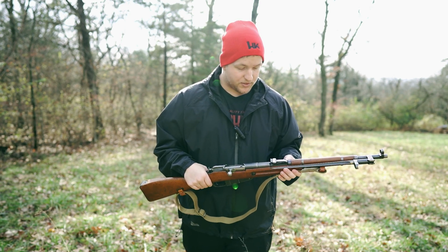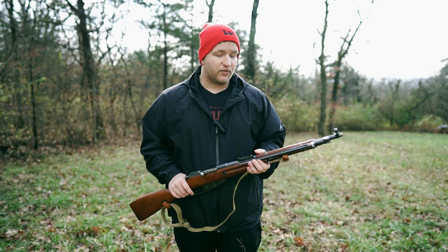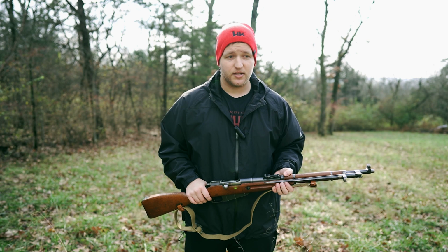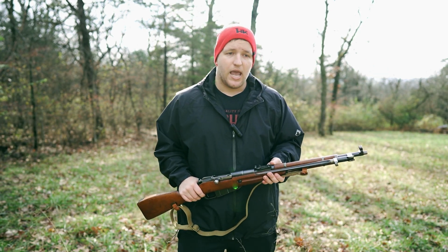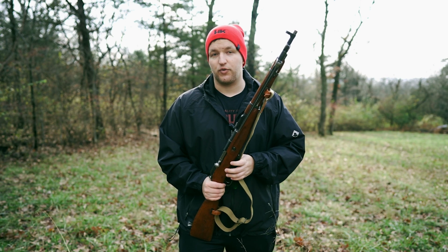But yeah, this is probably one of the more common surplus rifles you'll find in people's collections. Everyone remembers the days 15 years ago or so when you could pick these up for like 100, 150 bucks. My cousin did that. He has the rifle version, not the carbine. And so we might be shooting that later as well. This shoots a 7.62x54R rimmed cartridge.